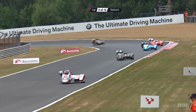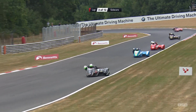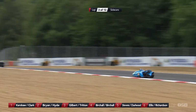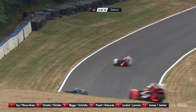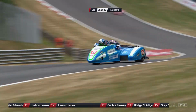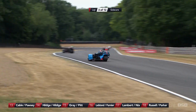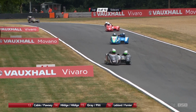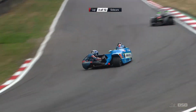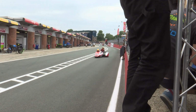Making a comeback year in 2018, he and young Jack Tritton have done a great job for the Draper Racing Yamaha team. On lap 3 of 12, I'd better back off. It's a long, long way to go here. A spit of flame from Todd Ellis as they weave through towards the left-hander then of Sterling's. They're at Sterling's now, the sprint down.